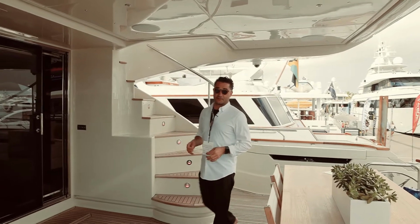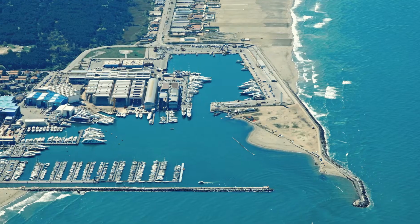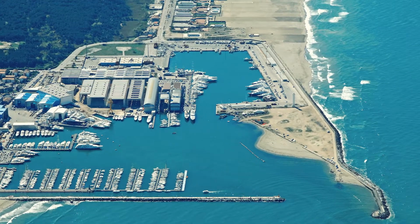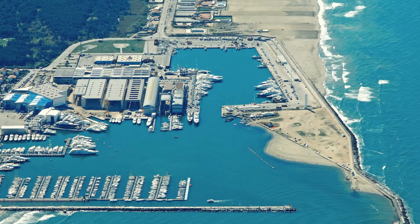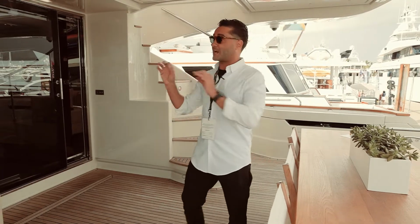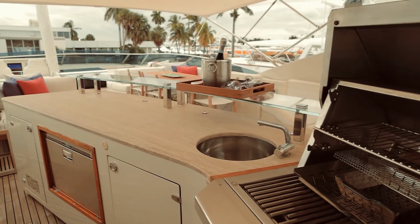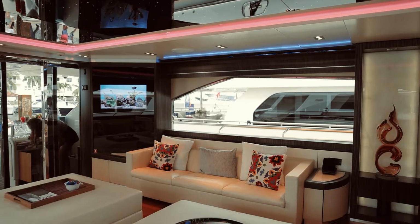Because I always like to give a little bit of facts about the manufacturer before, I'll tell you a little bit about Dominator. They're a completely bespoke yard out of Viareggio, Italy. Not only are the boats entirely customizable, but every year as they launch a new line, the owner gets to come in and choose every aspect of the boat, which means there's a lot of attention to detail and a lot of really cool owner-specific things to suit their needs.